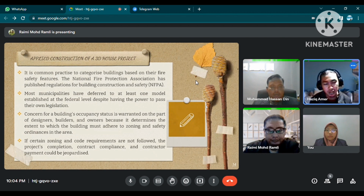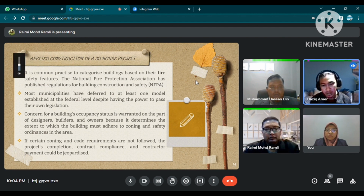Okay, next. Applied construction of a 3D house project. It is a common practice to categorize buildings based on their fire safety features. The National Fire Protection Association has published regulations for building construction and safety. Most municipalities have deferred to at least one model established at the federal level despite having the power to pass their own legislation. Concern for a building's occupancy status is warranted on the part of designer, builder and owner because it determines the extent to which the building must adhere to zoning and safety ordinances in the area.